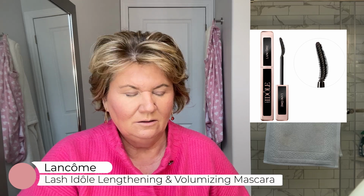So my favorite mascara for 2024 is by Lancome. It is the Lash Idole. I love this because the brush is not too large. It is hard, but it really helps to lift and separate my sparse eyelashes. So I'll show you what I mean.